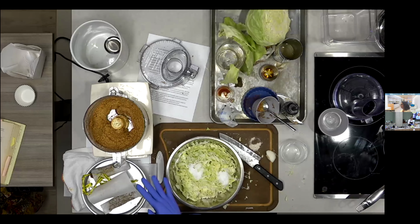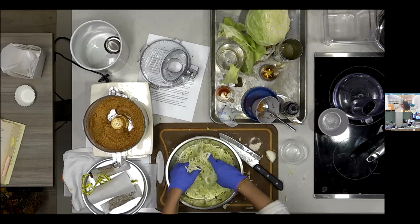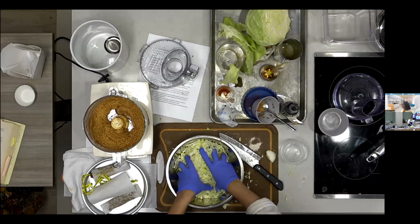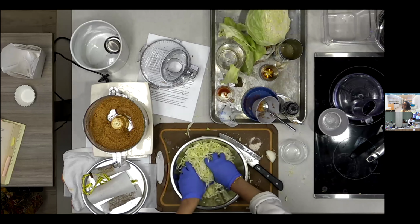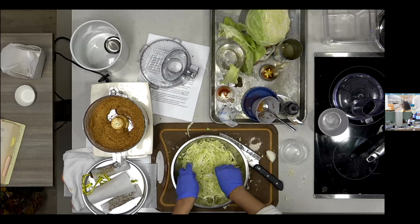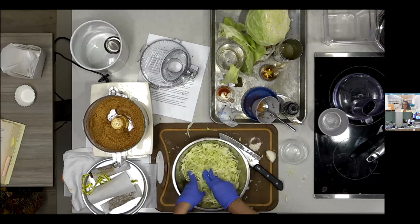Exactly. So the whole idea is we're going to go in here and we're going to massage. This is the fun part of making kimchi and sauerkraut, letting the salt extract all the liquid. You're just going to keep massaging it and talking to it and being nice to it. Salt-wise, try not to use the iodized. You do want to use a sea salt, just because you don't want any funky additives in here.